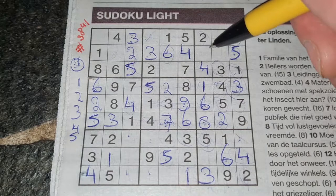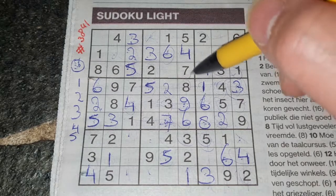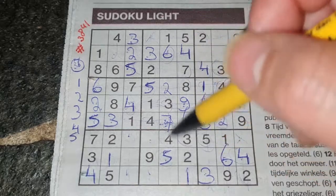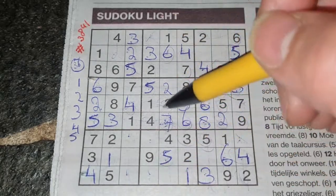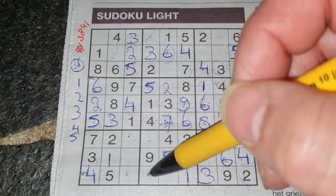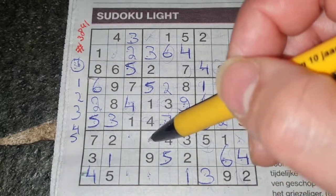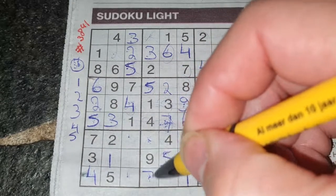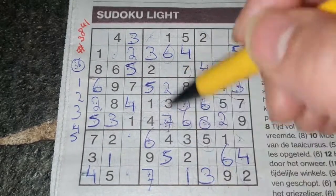Well, we have a pair. 7 and a 6 in this column. 7 and a 6 in the middle column. So in the column next, the only two places left for the 7 and a 6 go in those two boxes as a pair. 7 and a 6. We see here 7, no 7 there. 7 should be here, and the 6 goes there.